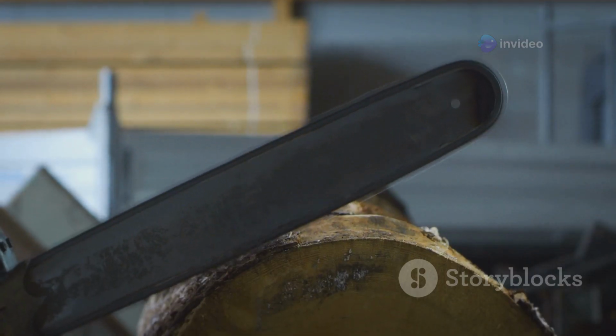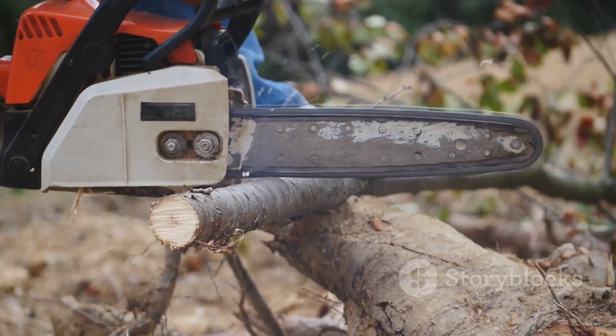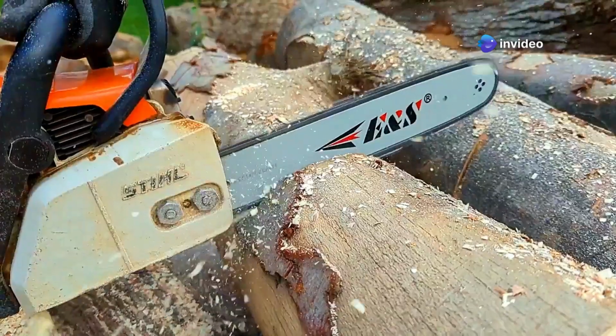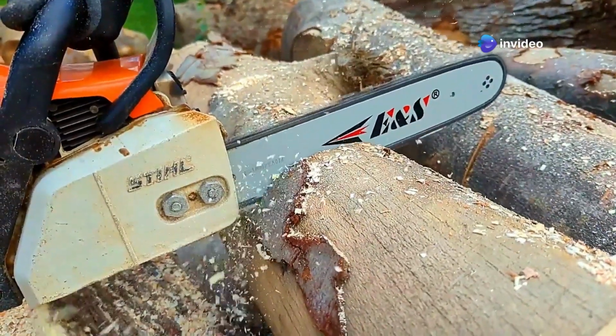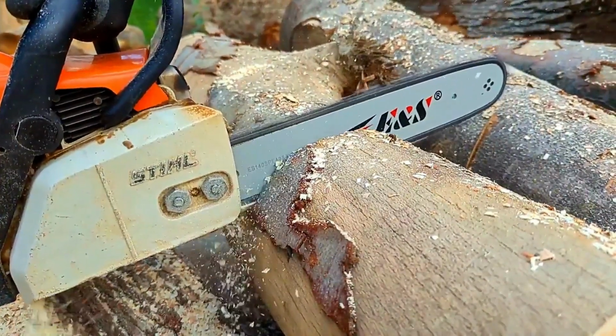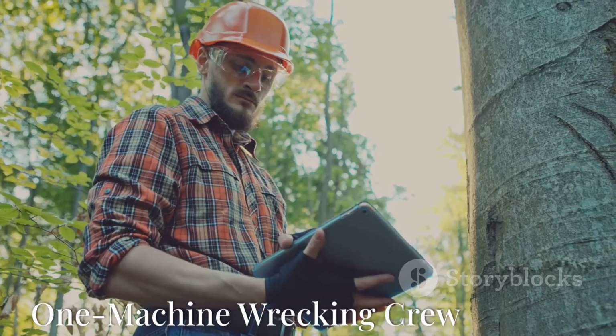And let's be honest, there's just something viscerally satisfying about a chainsaw, right? The roar of that engine, the smell of two-stroke in the air, the way it chews through wood. It's a symphony of power and precision, and it's no wonder this tool became an icon, not just in the logging industry but in pop culture as well. In the hands of a skilled logger, it's a thing of beauty.